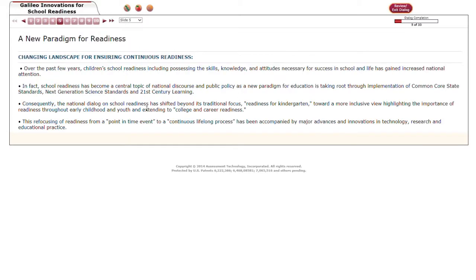The reason we're focusing on this new paradigm for school readiness is because there has been a changing landscape over the past couple of years. It is a major discussion right now in pre-K as well as in K-12, and in fact it is occurring not only through pre-K standards but also through Common Core and next generation science standards, as well as 21st century learning. As a result of that, the shift in readiness has gone beyond the traditional focus of simply readiness for kindergarten, and we are now moving toward a much more inclusive concept of readiness that extends throughout early childhood and youth and even into what is called now college and career readiness.